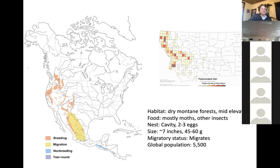They nest in a cavity. They just lay 2 to 3 eggs, and they are pretty tiny, about 7 inches tall, and they weigh between 45 and 60 grams. So that's even smaller than a robin. So think of something for you Eastern people, maybe like a cardinal or catbird, or a solitaire for us in the West. And you can see their global population is just over, we think, 5,000 individuals.